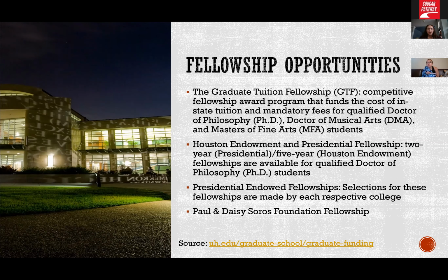So that's one area where we have fellowships. We also have the Houston Endowment and Presidential Fellowships, and those are awarded to qualified doctoral students. You can read more about that on the Graduate School Funding website. If you're a doctoral student, I would look at the Houston Endowment and the Presidential Fellowship as well as GTF. Look at both of those on the website to see if you might be eligible for those. And you can reach out to your colleges as well.